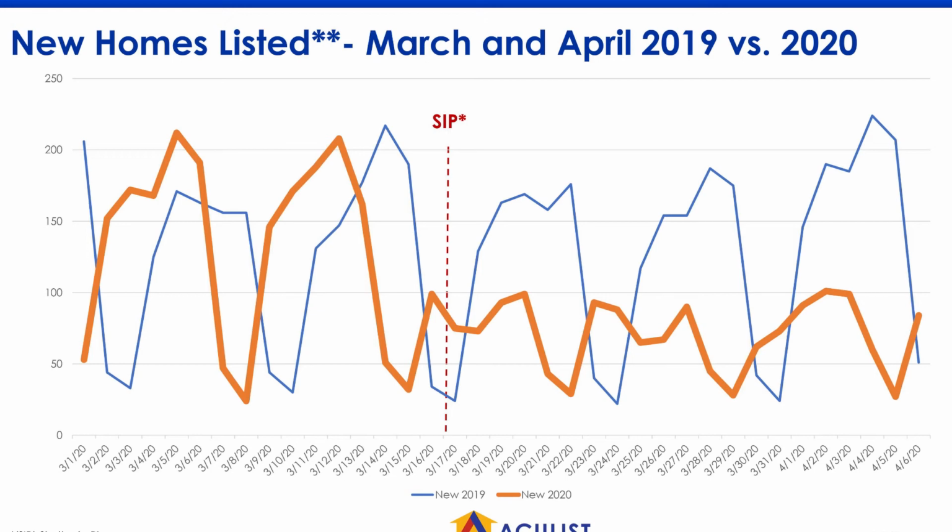And this just shows that sellers are not ready to put their home on the market, and that we're having less inventory, just less activity in general. So this is a good chart to look at to see what normally happens in a real estate market compared to what happens in this new real estate market. So really interesting, really good data, and that's slide number 3.